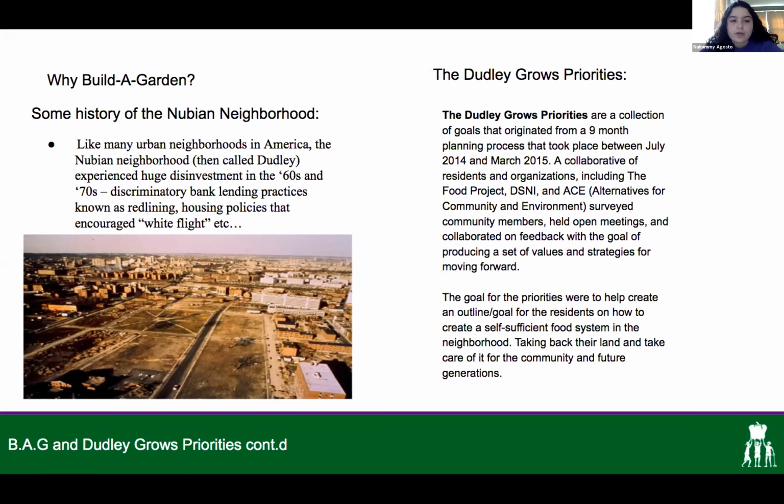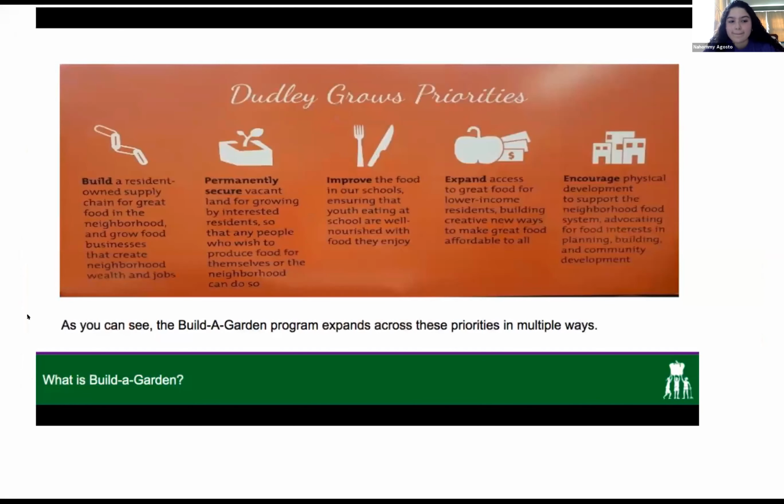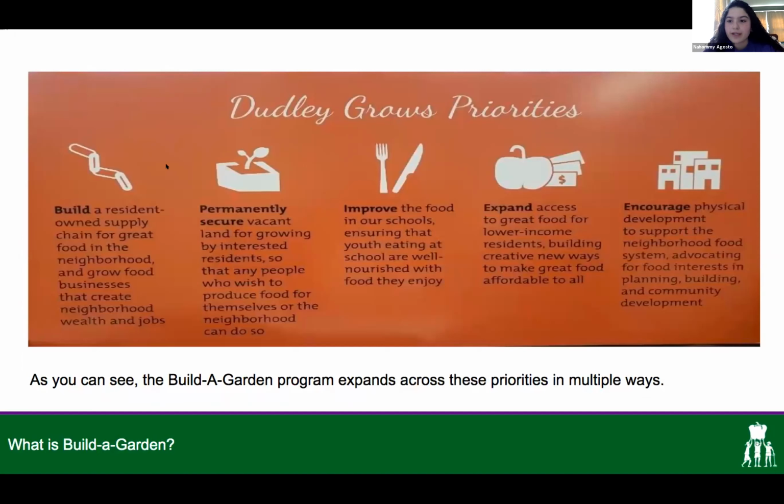And for those of you who don't know about redlining, it's basically when the city maps out certain parts of the neighborhoods, and they decide which neighborhoods get marked red to show that they're not worth the investment. And then other neighborhoods are marked green to show that they are worth the investment.